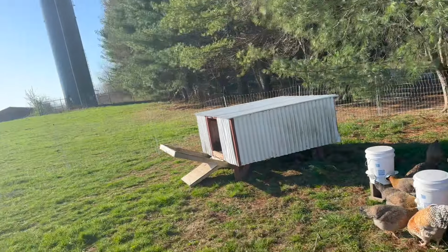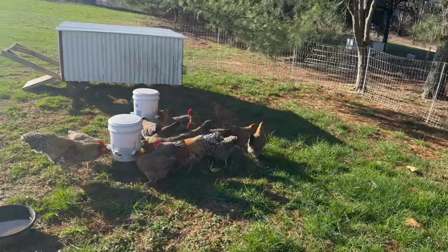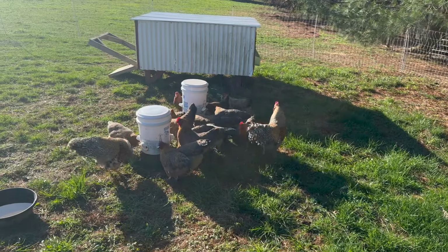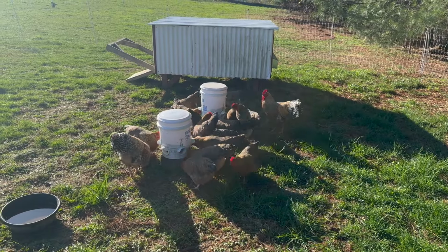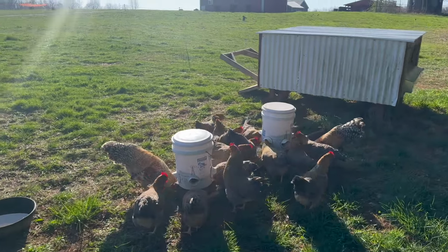So we got the Bielefelders moved. Have not got any eggs yet from them, but when I went back and checked, they're about a month younger than the Australorps. So that's not a huge surprise that we don't have eggs yet. So should be any day. We should be getting some eggs from our Bielefelders.